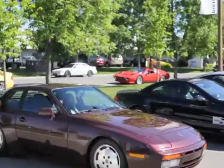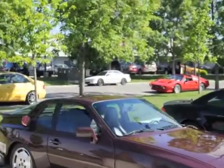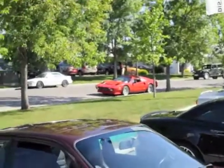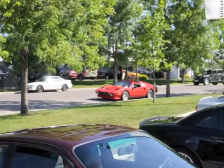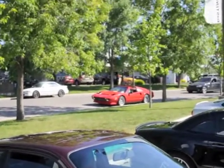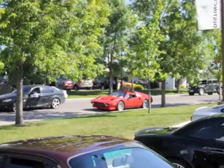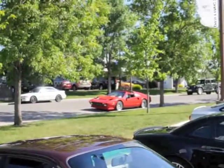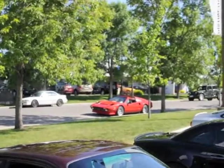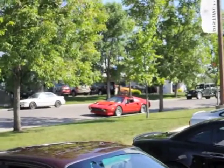So in the distance, of course, that is a Ferrari 308, and it looks like it has wheels from a 328 on it. So I'm going to date that from the mid-80s somewhere. Beautiful car, very reasonable to buy. Maintenance is good. You don't have to take the engine out to service it. Fun to drive. Not the fastest car in the world anymore, but still a really great sports car.